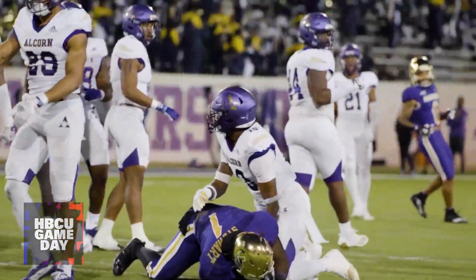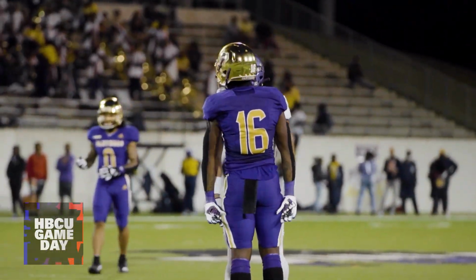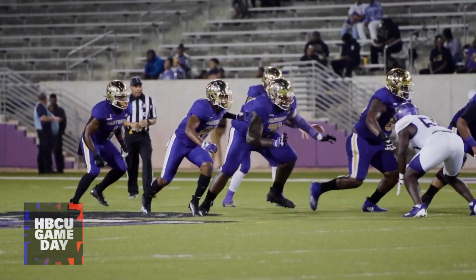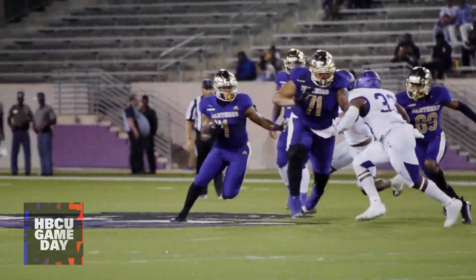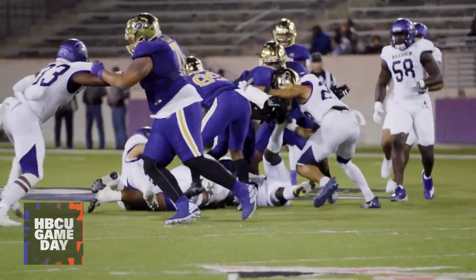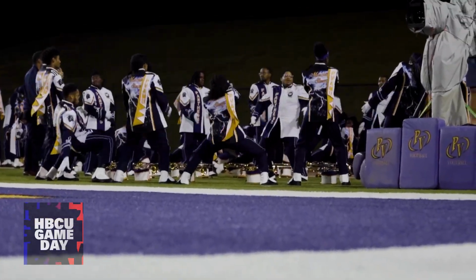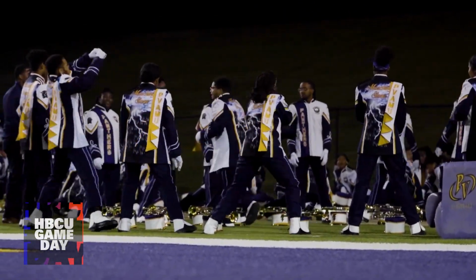And after this, things got a little bit chippy between the two teams. It looks like Jaden just said, man, forget the game plan. Just give me the ball and let me work. Just move out my way. Let me try to get what I can do. But the Braves were all over it. Now it's closer to halftime and the band is getting warmed up for their performance.